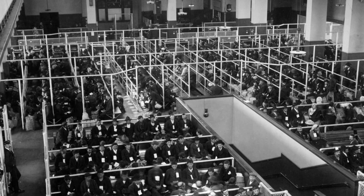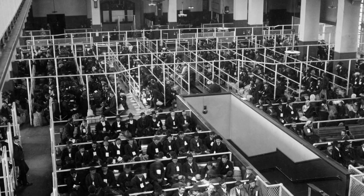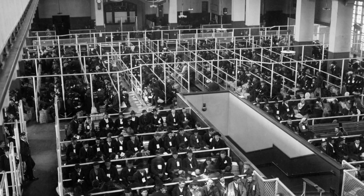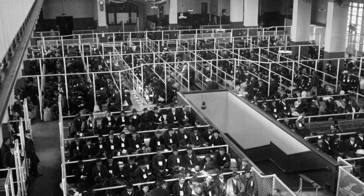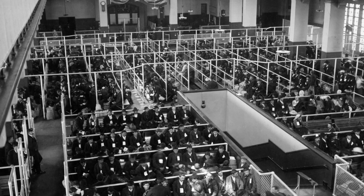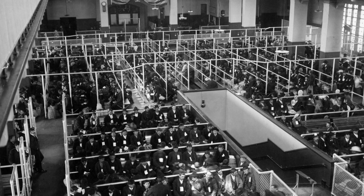Despite the island's reputation as the island of tears, the vast majority of immigrants were treated courteously and respectfully, free to begin their new lives in America after only a few short hours on Ellis Island. Only 2% of arriving immigrants were excluded from entry. The two main reasons for exclusion were a doctor diagnosing an immigrant with a contagious disease that could endanger the public health, or a legal inspector was concerned that an immigrant could become a public charge or an illegal contract laborer.